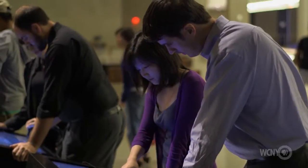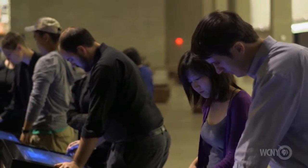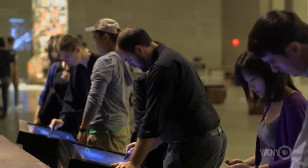In today's digitally driven world, it's nearly impossible to disconnect from technology. Traditionally, spaces like museums or parks have been respites from the pressure to click, tap, or swipe. But one company's hoping to change all that, using technology to engage audiences and encourage interaction. Here's a look.